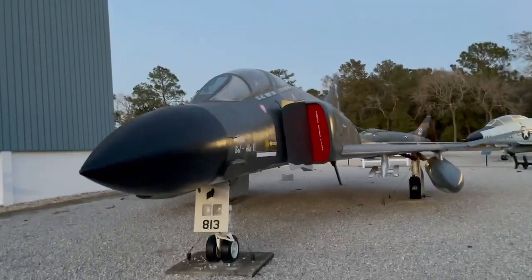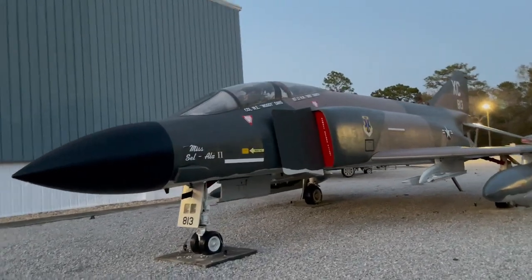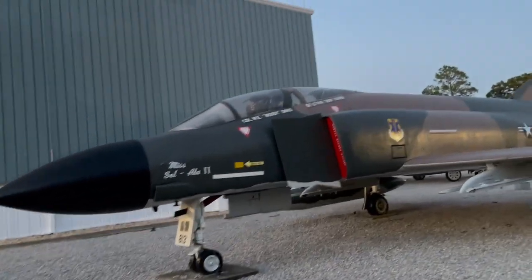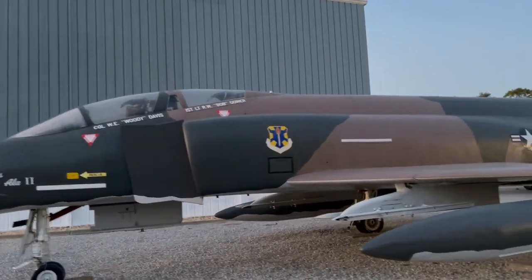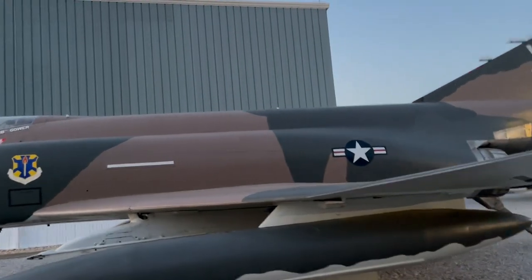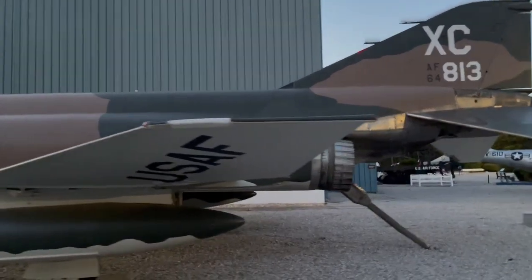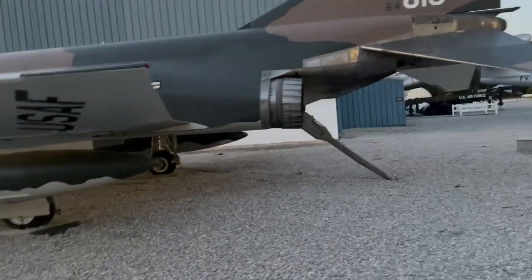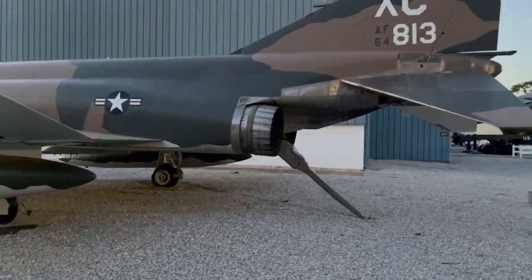The F-4 Phantom. On the back of it is a hook for catching an aircraft carrier wire. They can land them on carriers.